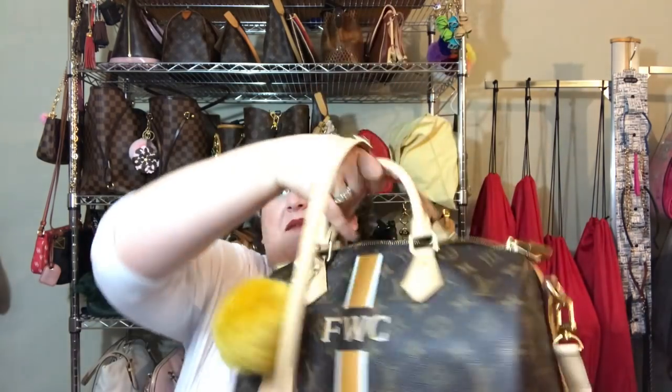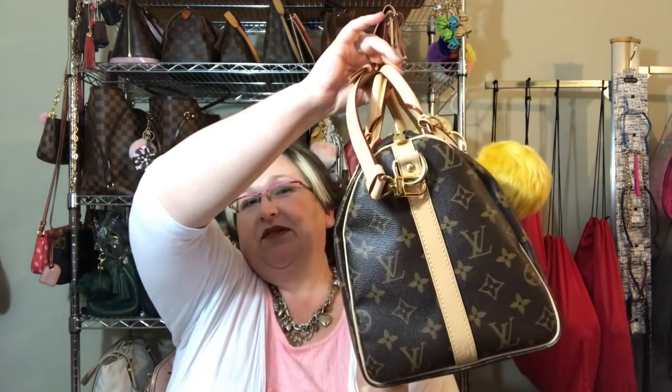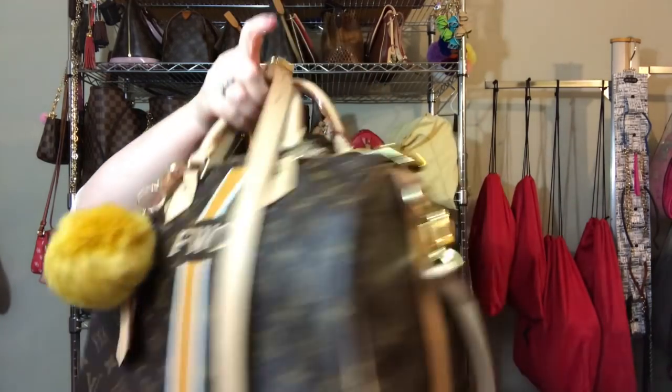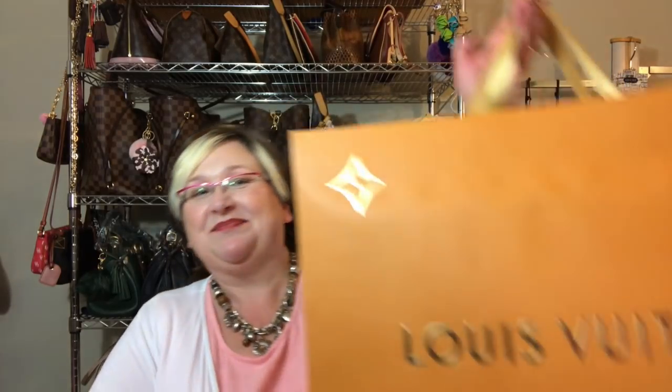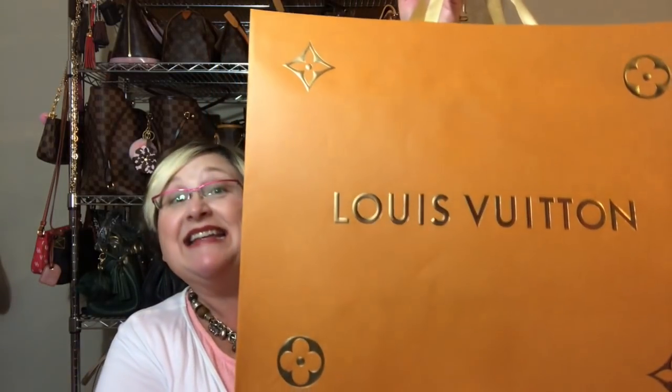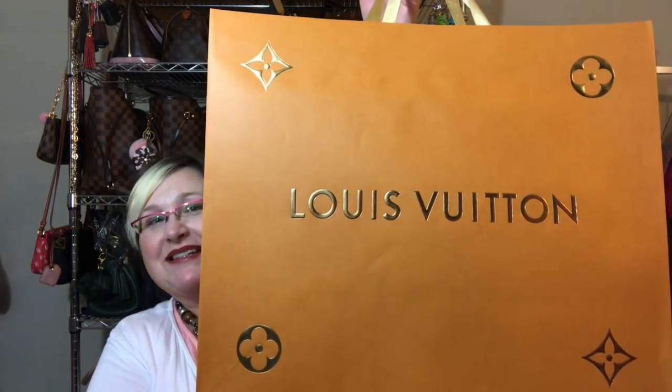Okay, let's get started. First off, the bag of the day that I am carrying right now is none other than my Speedy Bandoulière Monogram. I've enjoyed carrying her this weekend. Got her very full. Still plenty of room left in there. And then, here's the thing that I've been dying to share. Look at this. It is the holiday edition bag, and I'm so excited to have her.